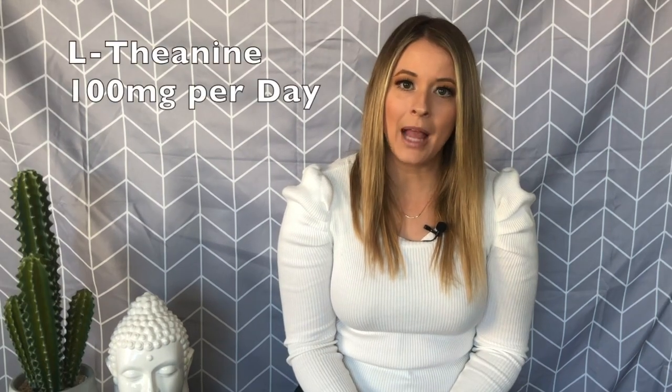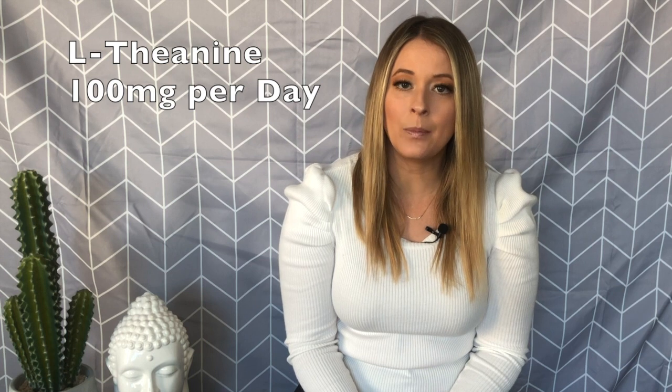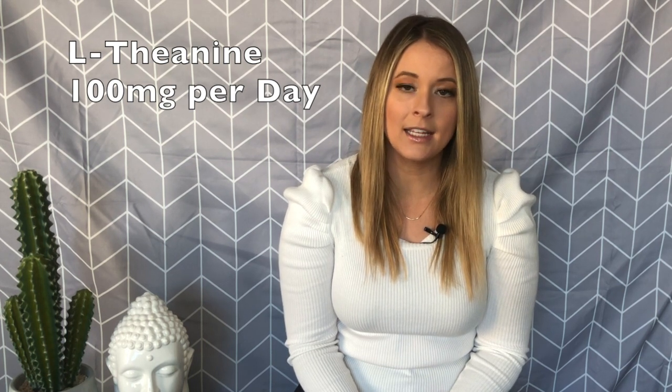Chamomile is a great anti-inflammatory and helps reduce anxiety. So you can try some chamomile tea before bed just to help you relax and reduce that anxiety and having that calming effect right before bed. L-theanine is found in black tea, or you can take it as a supplement, 100 milligrams a day. So it helps those with anxiety in stressful situations. It's going to help reduce the stress and decrease that heart rate.